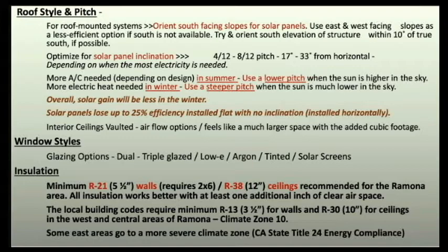You want to make sure you get dual glazing as a minimum. One of the pictures I showed you of the 7-level home has triple glazed windows. They're kind of heavy to open and close, but they are very quiet. Low E is great if you have any of the windows getting direct sunlight. And argon gas is great for helping the U values, and tinted glass is great if you have hot west sun hitting some of your windows.